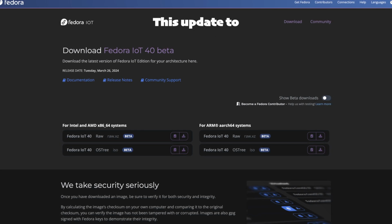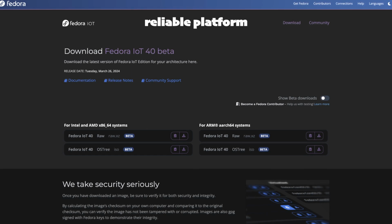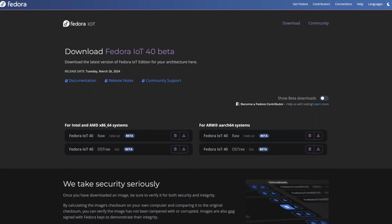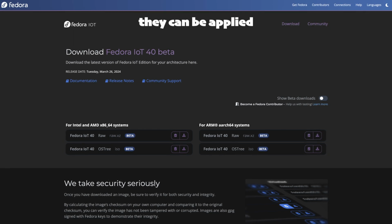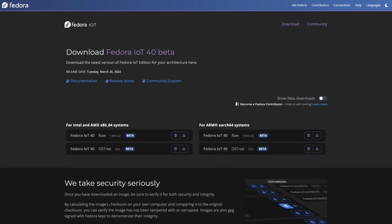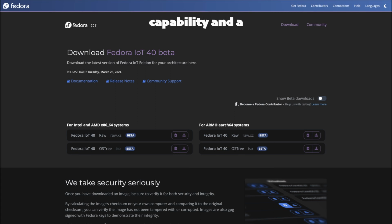data. This update to Fedora IoT provides a robust and reliable platform for these devices, with the ability to handle updates atomically, meaning they can be applied all at once or not at all, preventing partial updates and improving system reliability. This also includes easy rollback capability and a safety net for system updates.